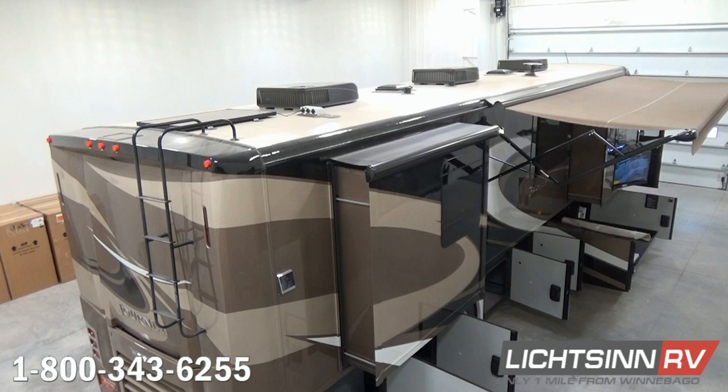In between the air conditioners, you'll see the 12-volt powered ventilator fans. The coach is pre-wired for satellite technology. Be sure to check out our Satellite RV 101 video in our video library on Lichtsinn.com, as well as an archived live monthly webcast, as we archive all of our live monthly webcasts, in which we invited the folks from King Controls to walk us through the 3 types of satellite technology.